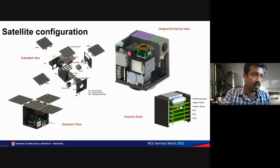And this is the avionics stack. As you can see, we have two power boards here, and I'll talk about why we need that. And we have an X-band transmitter on top of that. So that's what the spacecraft looks like.